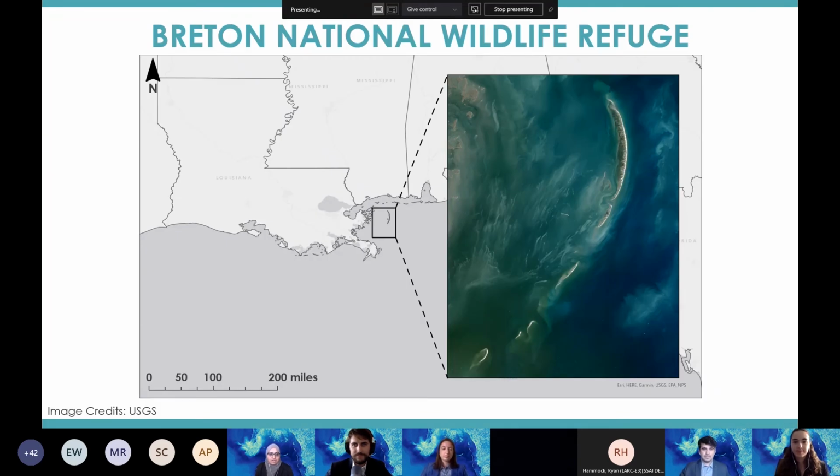This is a map of our study area, which shows the Breton National Wildlife Refuge and its surrounding coastal areas. Breton National Wildlife Refuge is located off the southeastern coast of Louisiana and was established in 1904. It's the United States' second oldest national wildlife refuge and consists of a chain of barrier islands between the coastline and the Gulf of Mexico, which includes the Breton and Chandeleur Islands. We've also included a true color image on the right-hand side, just so you can get a better idea about what these islands look like close up.